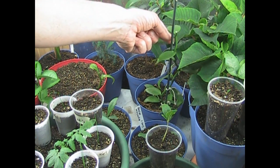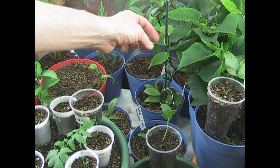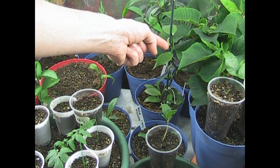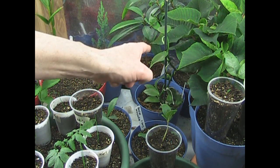Another thing I got going on is vanilla. I'm growing this from a little vanilla plant that I got online, and it got really tall and it started falling over, and I just thought about something. You know, they got these little aerial roots out, and it uses these to hold on to trees to grow, and I wondered if I could grow this from a clipping.